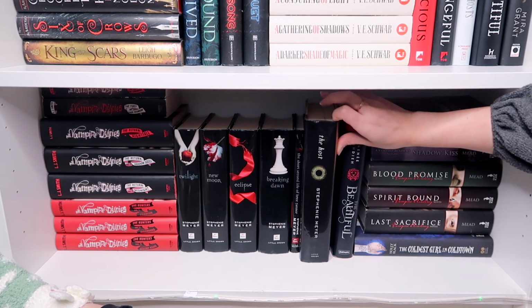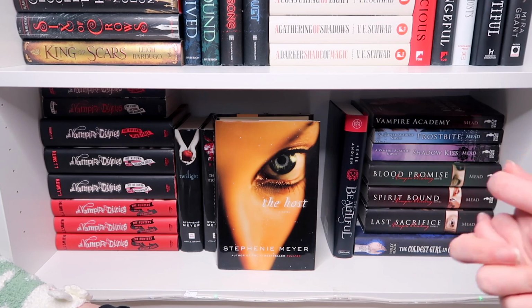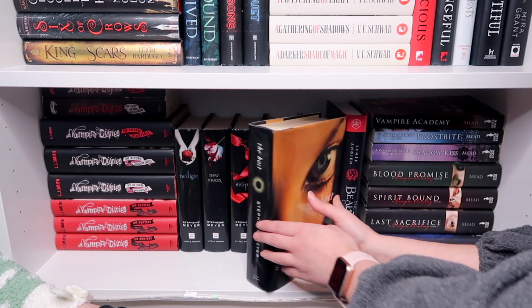And then we have The Host, which is Stephenie Meyer's best book. Like, this is the best book that Stephenie Meyer ever made, so if you haven't read it yet, you really should, because I love this book. This is really, really good, and I'm pretty sad that there never was a sequel to it.